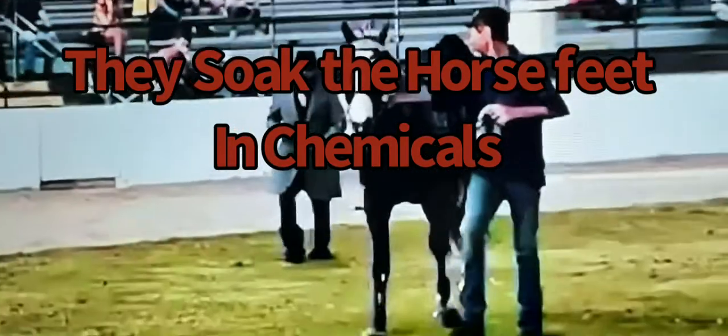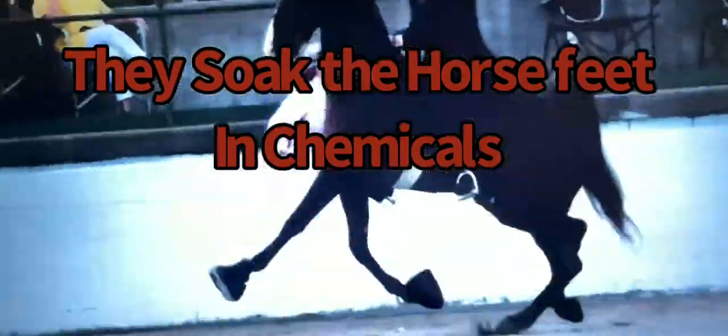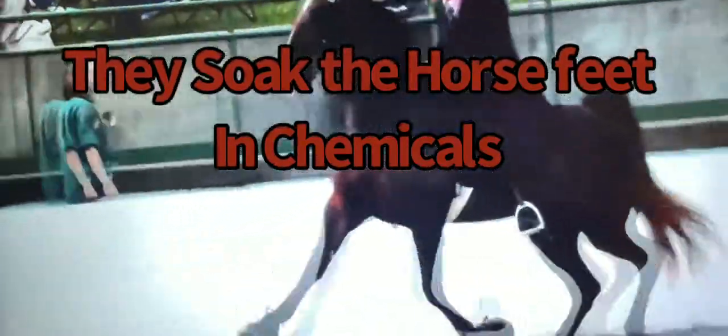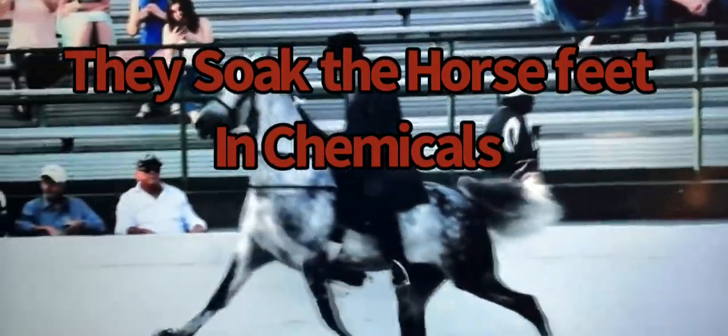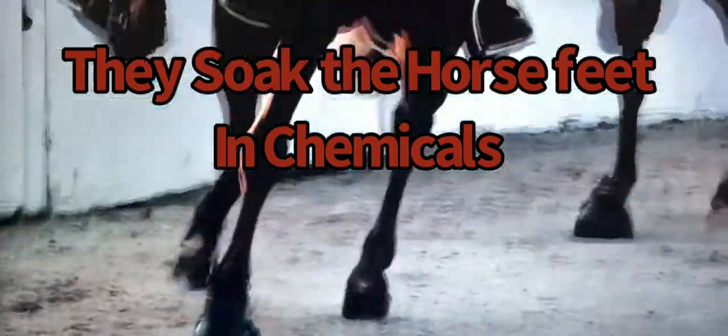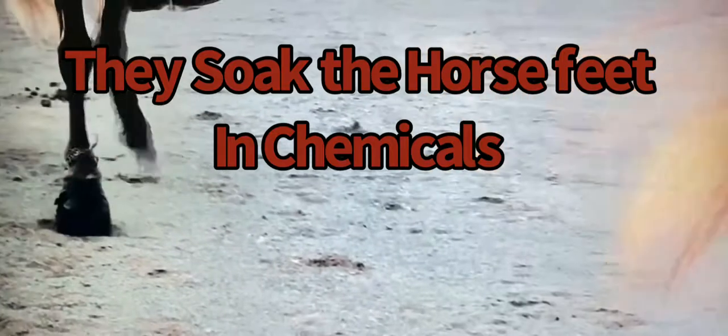As you can see, this horse is kind of having a difficult time walking. It's also, in order to achieve this artificial gait, the trainers training them have to do all kinds of horrific things to these horses, such as putting a caustic chemical on the horse's pasterns right above their hoof.